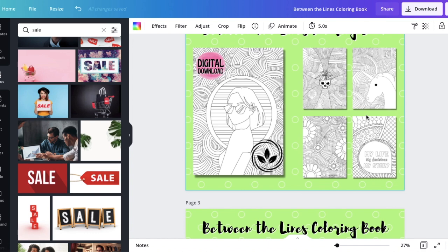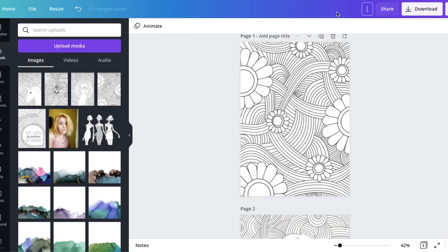The only thing you need to remember is to go back to the Canva page that we made with the A4 design. We're going to name this file Between the Lines Coloring Book, and then you're going to export it as PDF print, which is the best quality of print by Canva, so people can do it at home.